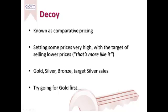A very common example is a gold, silver and bronze product, and you want people to buy the silver product. So you make the bronze look pretty rubbish value for money, you make the silver look brilliant value for money, and then you make the gold really expensive, and actually you don't really add very much. So naturally I'm looking at three options and I'm saying, well, the gold is high priced and I'm not getting very much more than the silver, but the silver is much better than the bronze because that's a bit of a rubbish package, so I'll go for the silver package.